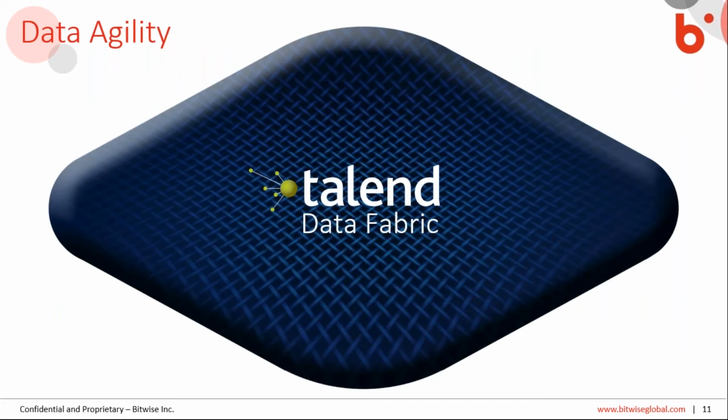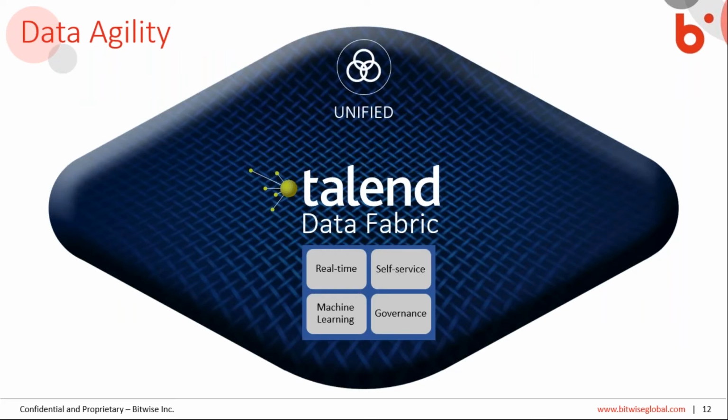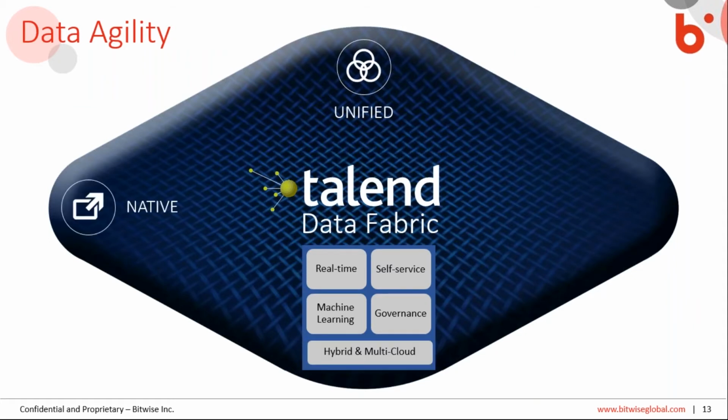And it's our data fabric. We're a unified platform that allows you to do real-time, self-service, machine learning, and governance for those hybrid and multi-cloud environments. And we produce native Java code that allows you to scale into those environments. So with our open source community and technology, we remain relevant in the market, and we hear about trends. We hear about the next wave of technology, such as Beam that's coming out with Google, and we were one of the first adopters of that. In fact, we built our Talend 7 on Beam, which we're really excited about where that's going. And so hearing what's happening before the trend becomes the trend is really where Talend plays.